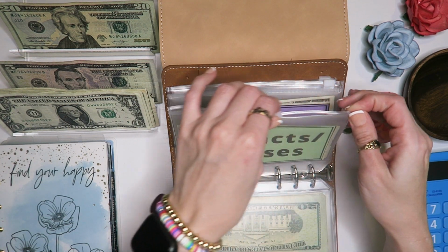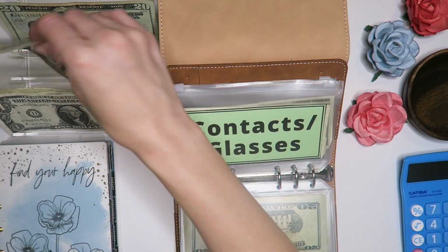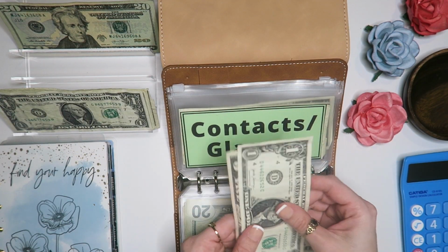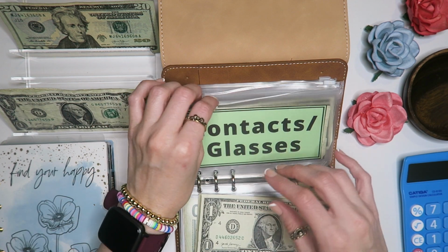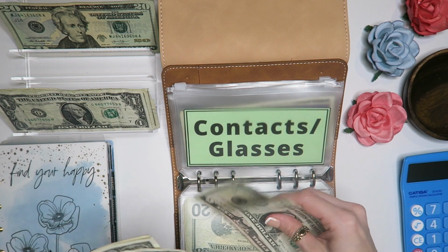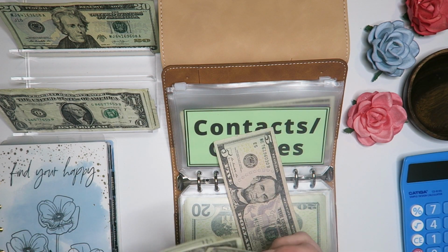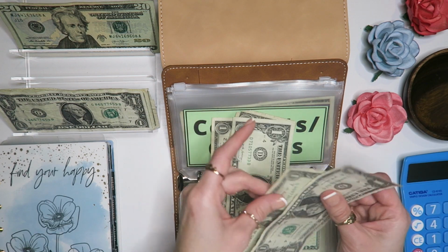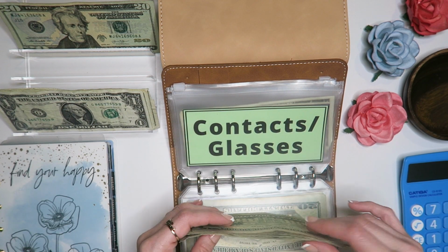Contacts. I've been wanting contacts for a really long time, and I just haven't gotten them because I'm poor. But I'm going to start saving for it for myself. So $6 towards contacts. Let's see where we're at. $25, $26, $27, $28, $29, $30. So we're at $30 for contacts.